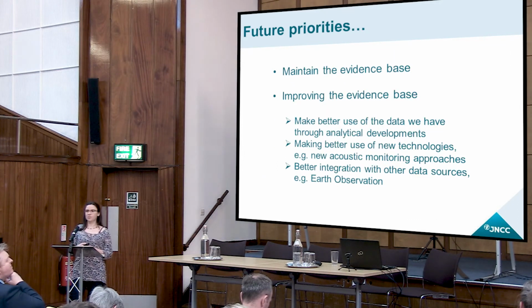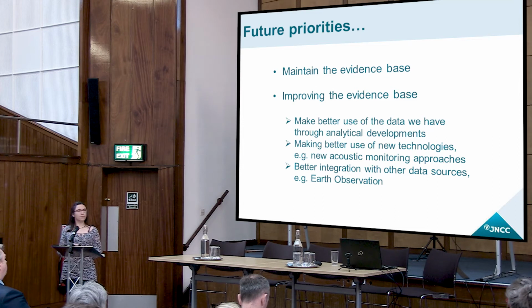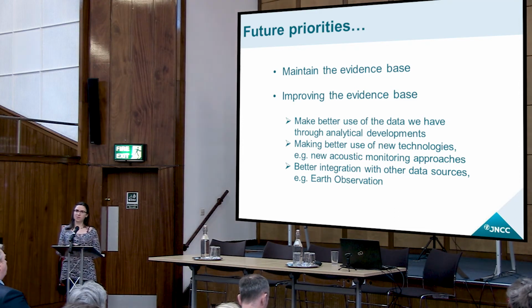So looking forward to our future priorities, we think it's really important to firstly maintain the evidence base. As I mentioned earlier, the citizen science approach, whilst very good value, is not free. We do need to have ongoing investment to make sure volunteers are fully trained and equipped to carry on providing this data. And we also want to improve the evidence base. So this is not just in terms of collecting the evidence, but also in terms of managing the data, processing it and using it.